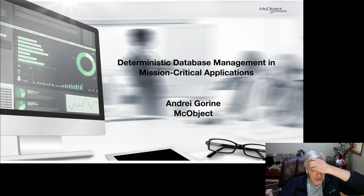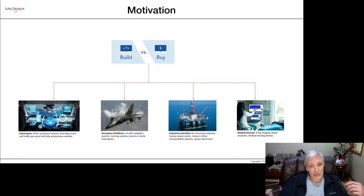I'm glad I can share our new development with all of you. We'll talk about predictable database management in embedded applications. Before I do that, I'd like to set the stage from the industrial standpoint. So I'd like to share our motivation with you.